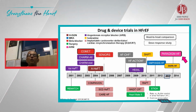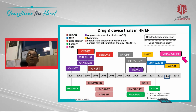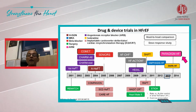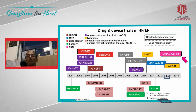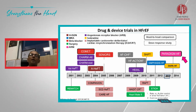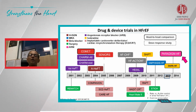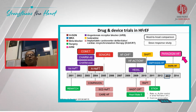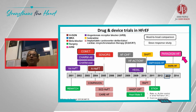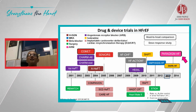Then came the trials which showed the benefit of the MRAs, aldactone. This was the first, the RALES trial. This showed that there was a benefit in giving a mineralocorticoid aldosterone inhibitor at a dose of 25 milligrams a day. It showed a definite increase in survival. And people used to be very worried that it will cause hyperkalemia. It was found that ACE inhibitors and mineralocorticoid receptor antagonists, their propensity to create hyperkalemia is just under 10%. So they are safe, but they need some monitoring.